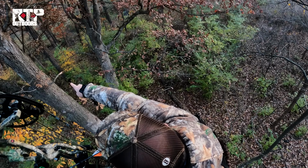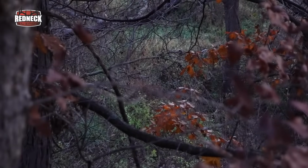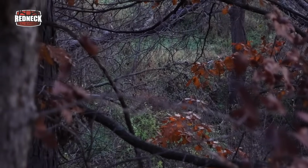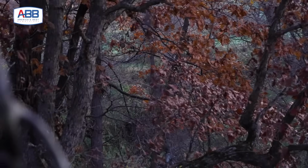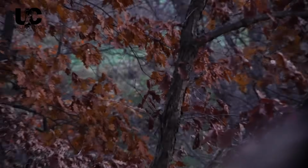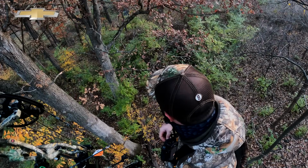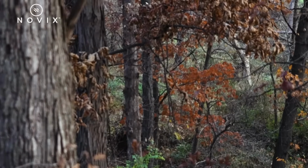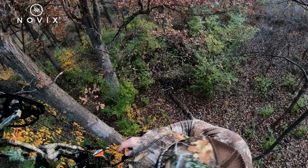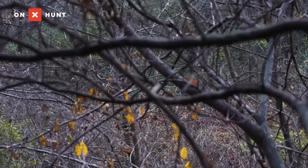Here comes the buck. Yeah, that's him. Yeah, that's him. You see him right there? He's to our right, man. He came through the creek. Right there, right there, right there. Look, his rack. He's right there.